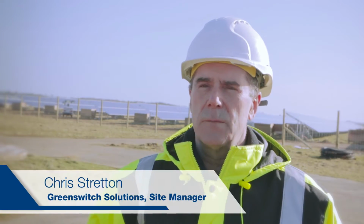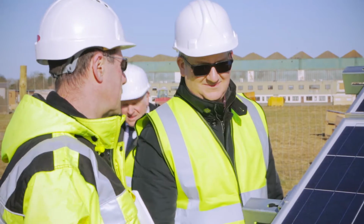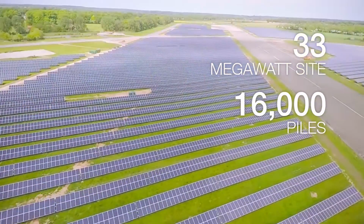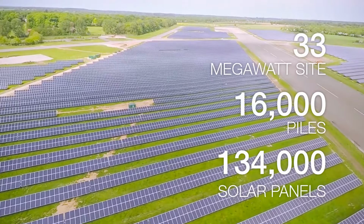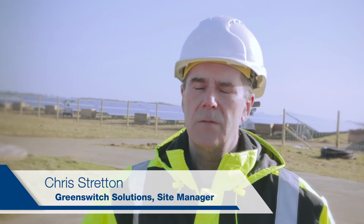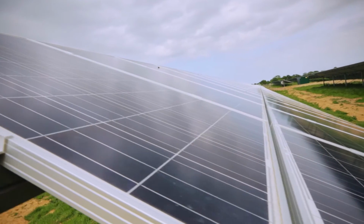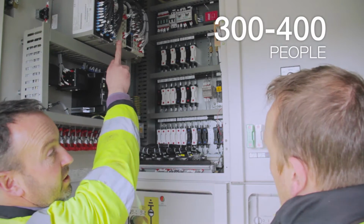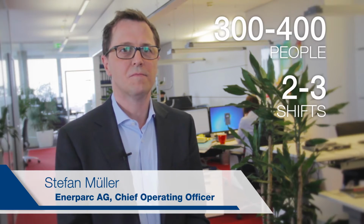Being one of the larger solar projects in the UK, we're looking at a 33 megawatt site, 16,000 piles, 134,000 solar panels, all to be installed in a period of 6 weeks, which is really unheard of in this industry. On site at the peak time with Coltishall project, we had around 300 to 400 people at the same time. And they worked also in 2 to 3 shifts.